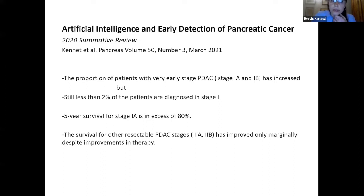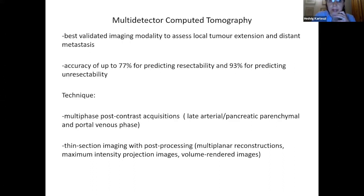And I would like to draw your attention to this very interesting paper. And I hope that in the future we'll see more and more patients with early stage cancer. And if this happens, I won't have to talk about challenges of radiological staging.